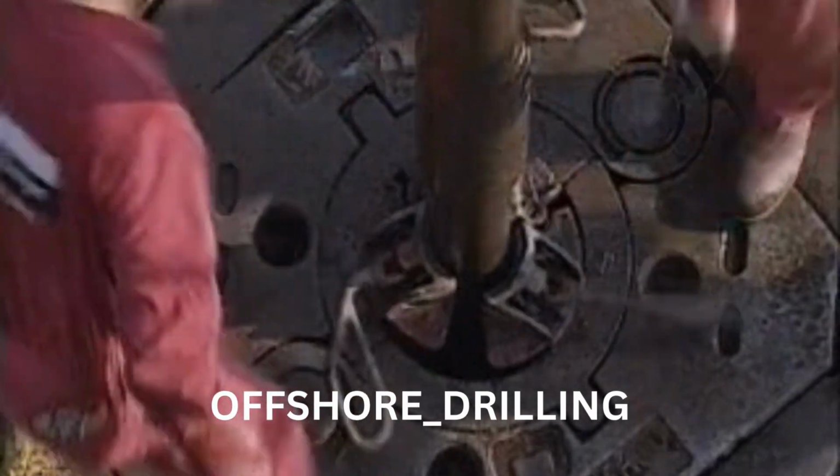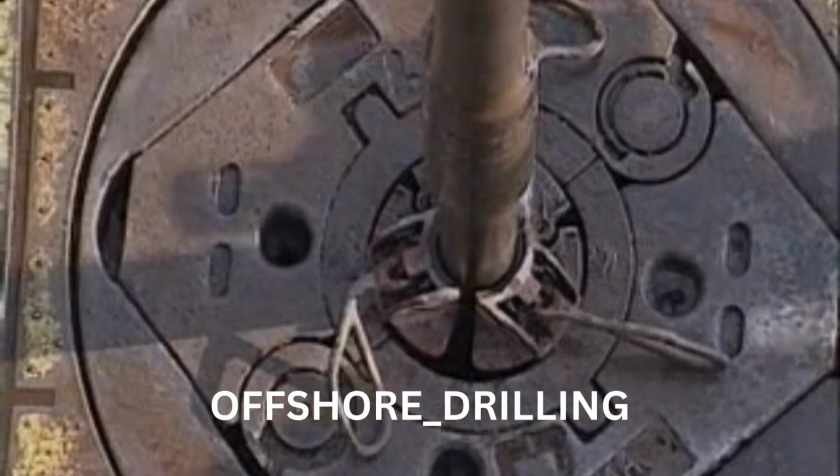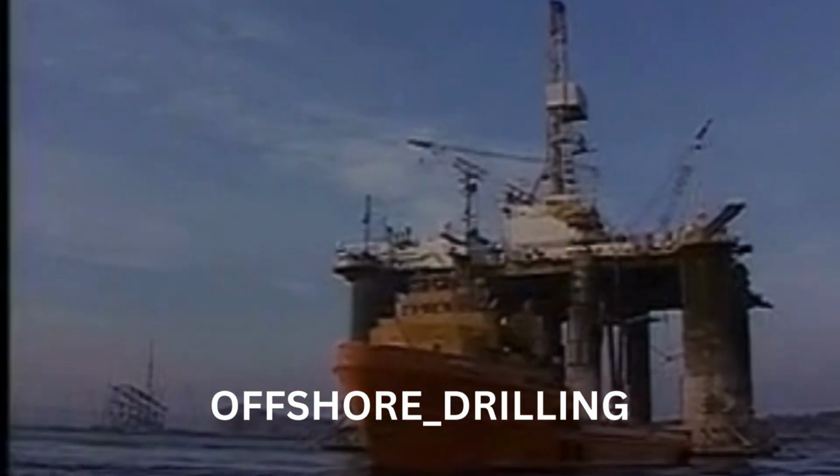Someone could work on an offshore rig for a long time and never be aware of what a watchstander does. After all, the reason we have drilling rigs is to drill, and that's what most people working on the rig are concerned with. But like any other floating vessel, there are many systems and operations needed to keep that rig going.